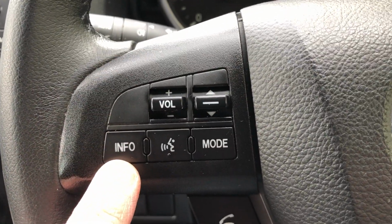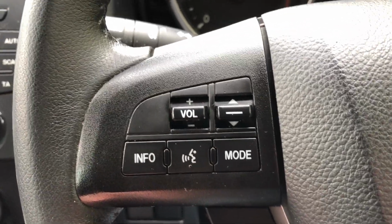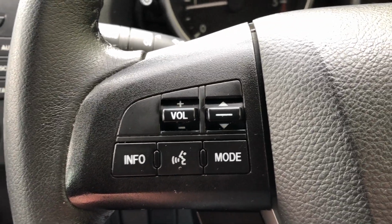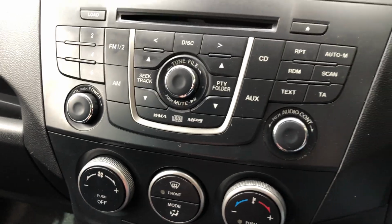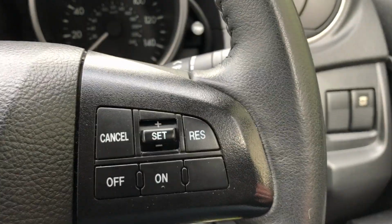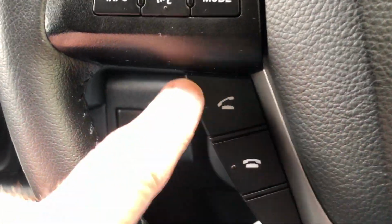Radio controls there. Activated as well, which presumably is for your Bluetooth, and your cruise control on that side. Yeah, Bluetooth phones operated from there.